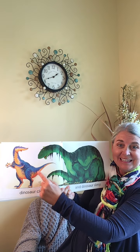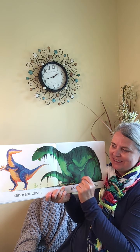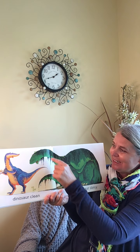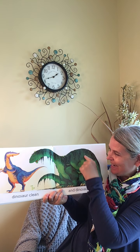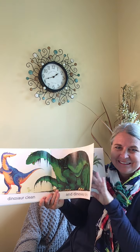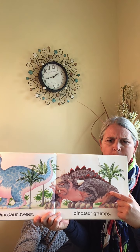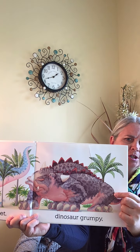Dinosaurs are clean. Look at how clean. Dinosaurs are slimy. Ooh, look at all the slime coming off of this dinosaur. Sweet. Look at how sweet she is. Dinosaurs are grumpy. Look at how grumpy he is.